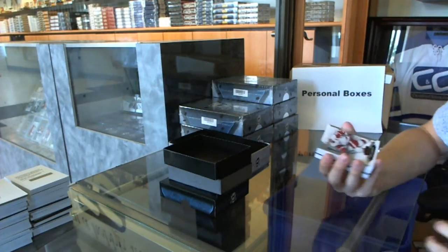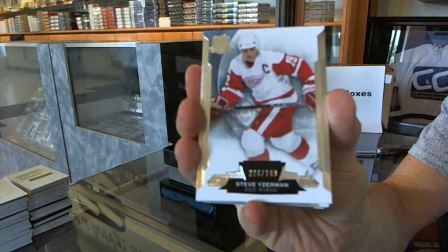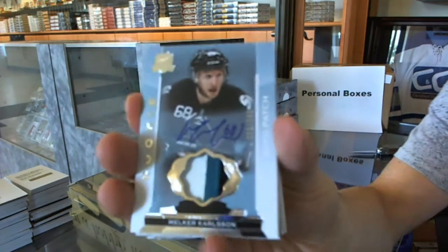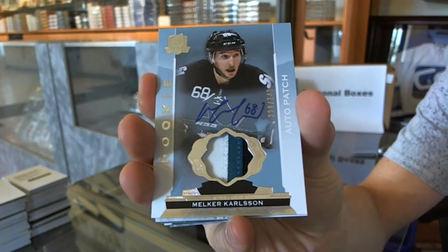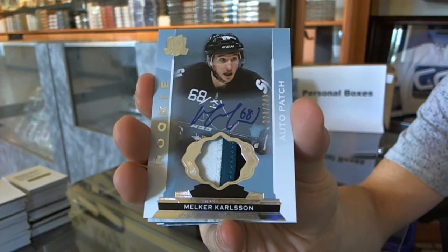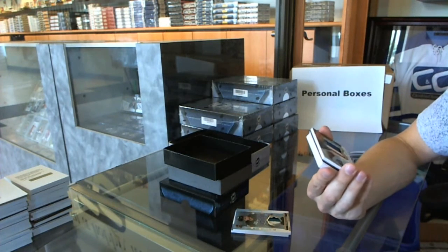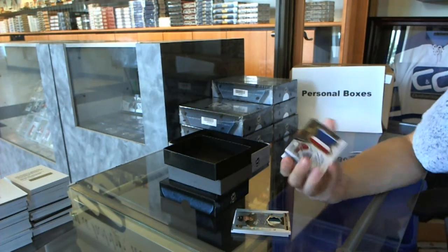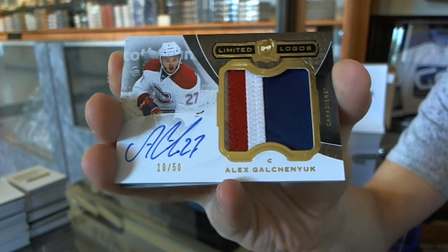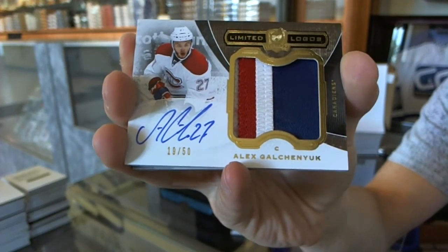All right, base card number to 249, Steve Eiserman. We got a three color rookie patch auto number to 249, Melker Carlson. Ooh, pretty. We've got a three color limited logos, number 19 of 50, Alex Galchenyuk.